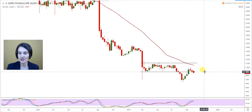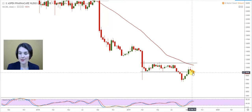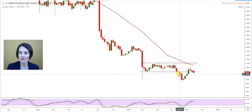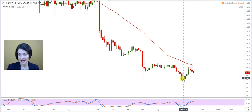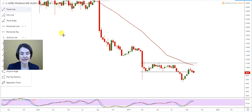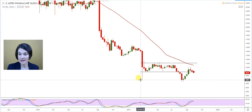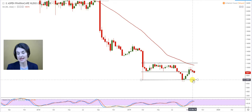So the consolidation band on Aspen is between 88 Rand 80 cents and 110 Rand 86. Now we can see the stock is at the moment fighting that lower band. And I've drawn in that trend line there because I want to see this as a false break or a whipsaw. So it took that consolidation band downwards. It played out completely. And now we need to see if they can keep this support, a support that was previously tested as a support, and that is waiting at 69 Rand 19.